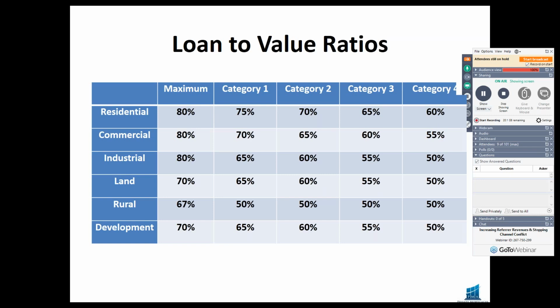The other thing you'll notice that we've got on the left here is a maximum. So even though we might, for residential category 1, we'll do 75%, we actually have discretion to go up to 80%. Okay, because private lending is all about flexibility. We're not like a bank that just has a little box that you have to fit in, and if you don't, well, the loan's declined. We're all about coming up with solutions that's going to get your client the solution that they're after.